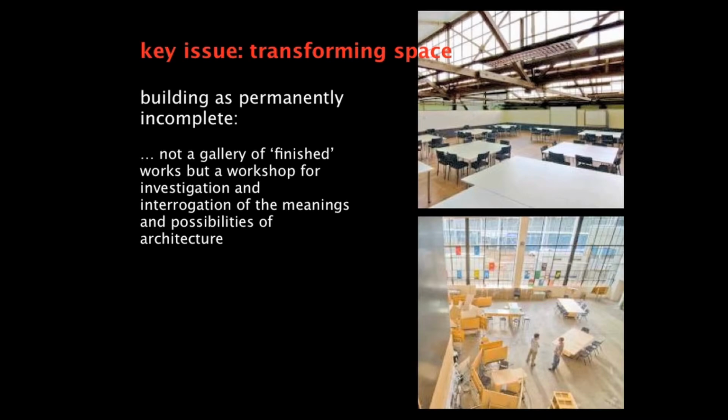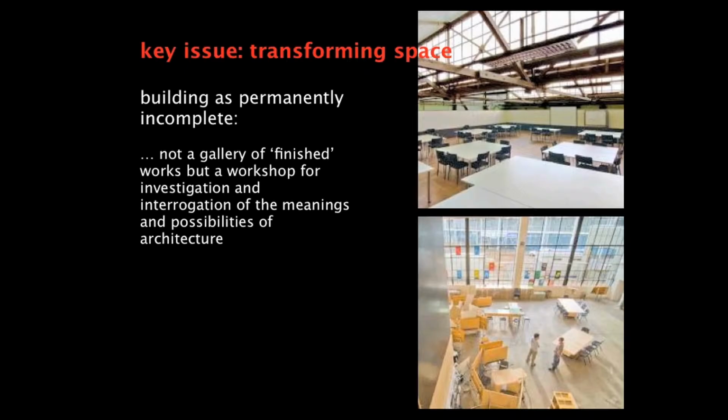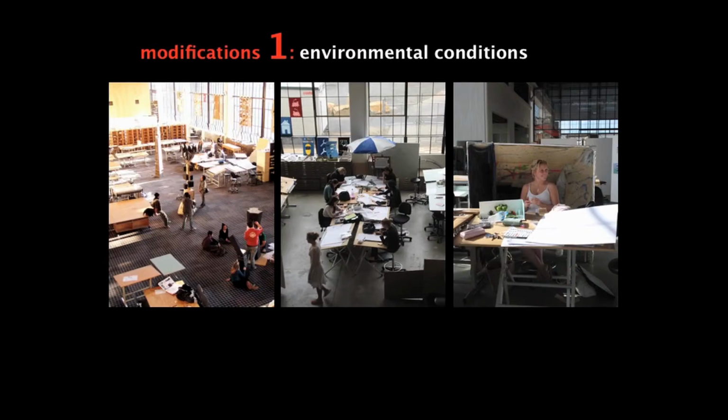So it's not like a gallery. It allows us to continually adapt and modify it. And the students are very loose with doing that, and so are we. So these are the kind of cleanest pictures we have of the building before we occupied it. And since then, we've gone on to modify it in a number of ways.